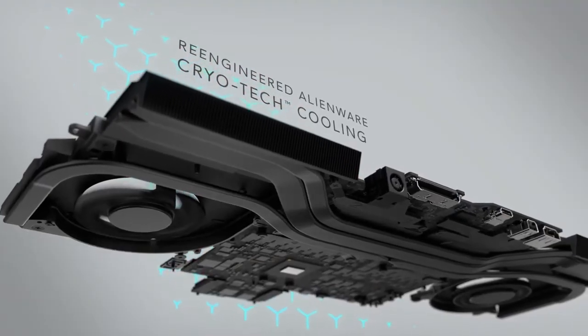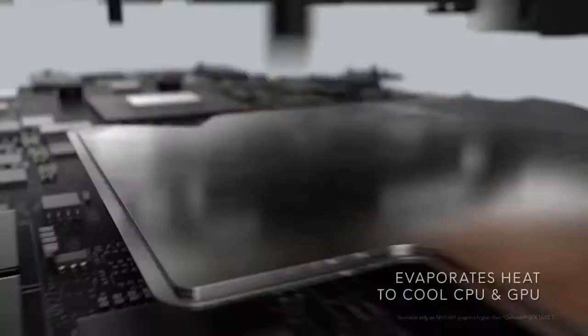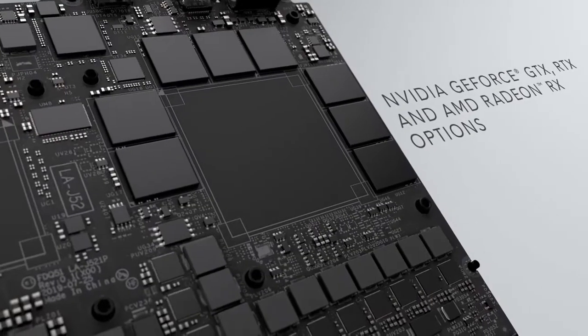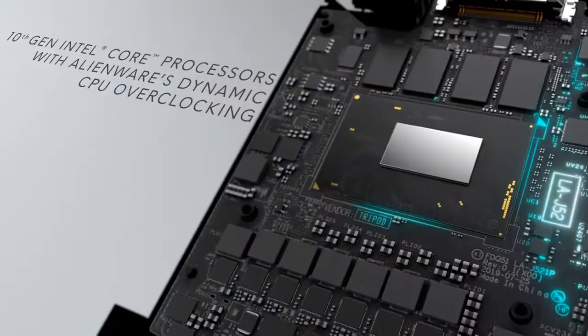CPU: 2.4 GHz Intel Core i9-10980HK, 8 cores, 16 MB cache, up to 5.3 GHz turbo. Graphics: Nvidia GeForce RTX 2080 Super Max-Q. RAM: 32GB. Screen: 15-inch 4K OLED, 60 Hz. Storage: 512 GB M.2. Optical drive: none.